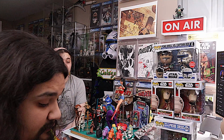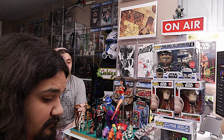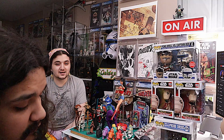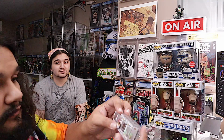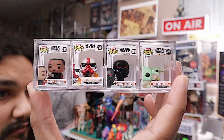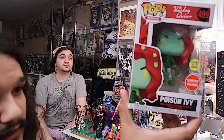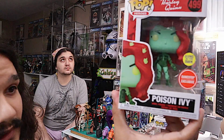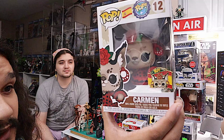And I got this specifically for one of these little guys. It was the tiny Dark Trooper. He's a droid. I had to get him. This was also at the GameStop clearance, the glow-in-the-dark Poison Ivy. And then these were Pops we've had at the shop for a very long time, and I kind of wanted them, but didn't want to spend a lot of money on them, and we had a big sale, so I got them then. So this is Carmen.